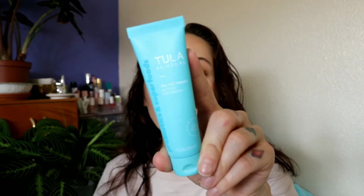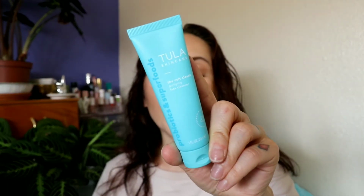The next thing is something from Tula. This is the Cult Classic Purifying Face Cleanser. So when I hear the words Purifying Face Cleanser, I think of foaming, cream foaming cleanser, which I really don't like. And that's what I thought this was going to be, but it's not, oddly enough. It's a gel-based cleanser. So it says this probiotic gel-based cleanser removes dirt, impurities, and makeup gently and effectively. Skin is left looking balanced, clarified, and prepped for skincare.